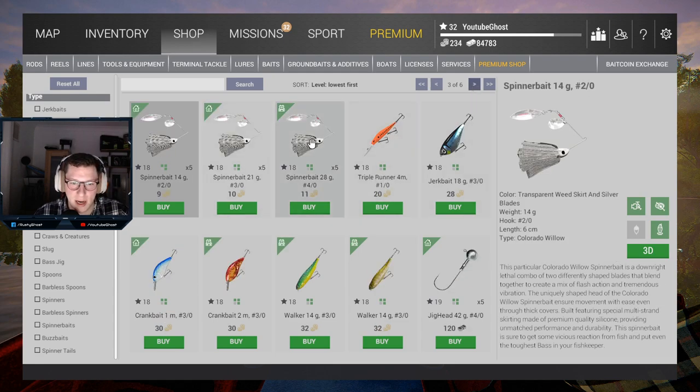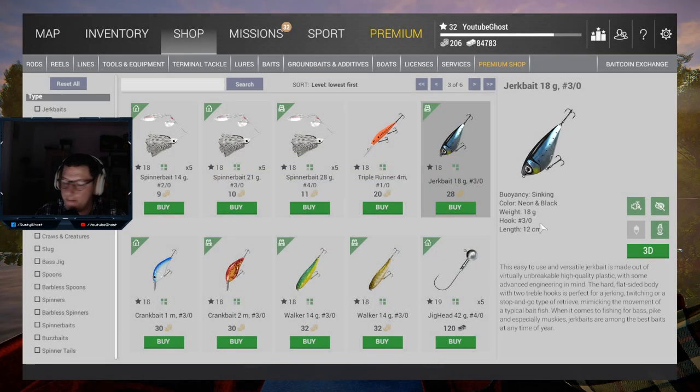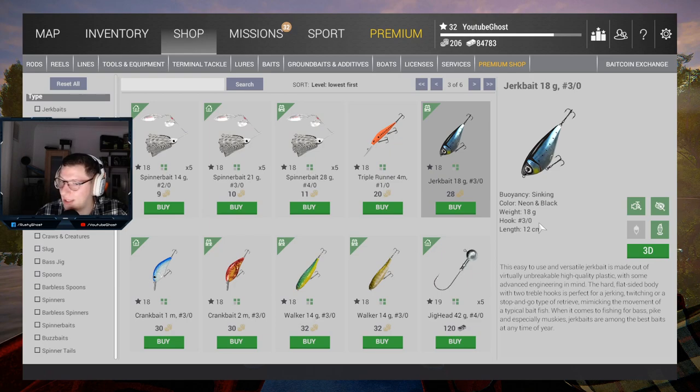Okay, as you can see, I already have these items. Some of them I have with me, some are in my inventory at home, but this one looks really nice and I love the color on it, so I'll just buy it. I want to have it, you know.